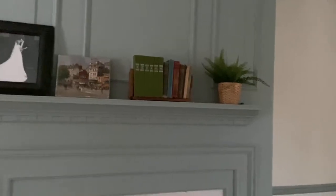Eventually, I'd like to repaint it and get rid of the blue. I want to get rid of the popcorn ceiling. I want to get new trim. So there's still a lot to do in here, but it's coming along and it's looking great. Got my fire going today because it is about 19 degrees outside and I'm freezing. Got my bookshelves, which I love. And yeah, I think that's about it.